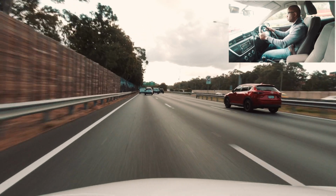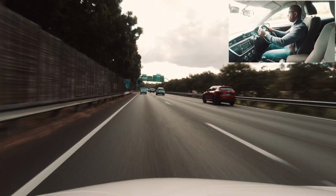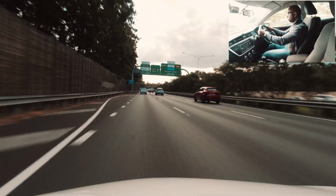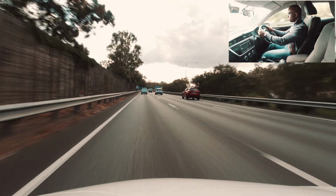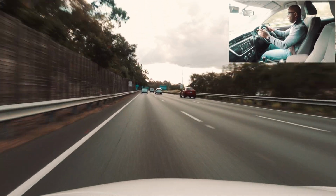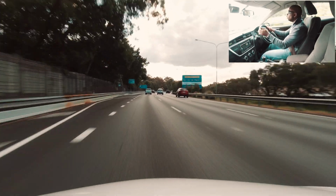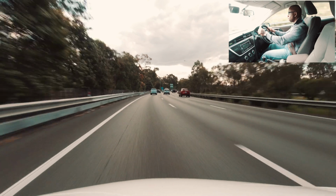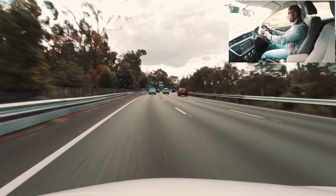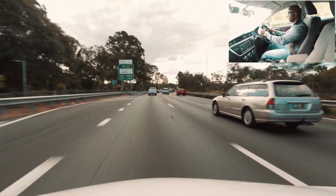So with the motorway, usually the hardest thing is to merge. Once you merge, usually everything is pretty much just driving in a straight road. And usually the examiner will take the next exit. So they just want to see how you merge and how you exit. Checking my mirrors every now and then.